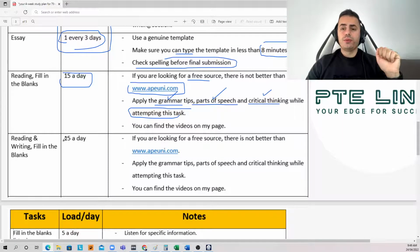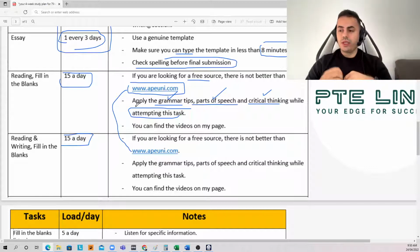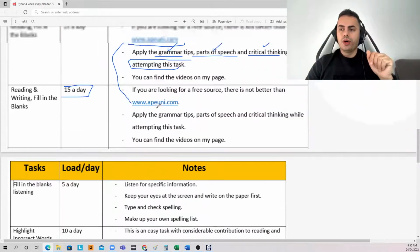Same goes for fill in the blanks reading and writing. This is one of the most important tasks. You're going to practice 15 a day. If you're looking for a free source, there's nothing better than APE Uni. You can sign up for free. That's free marketing for APE Uni today, because I just need students to get their scores, so I don't mind marketing other services as long as students are getting it the right way. You need to apply the grammar tips, parts of speech, and critical thinking. Same here, you can find the videos on my page.